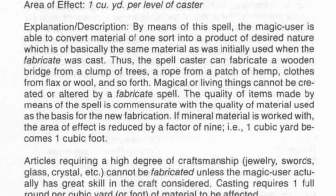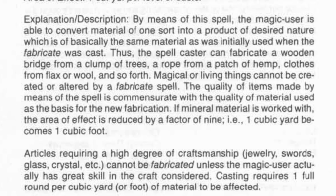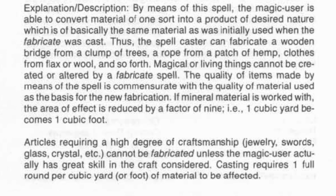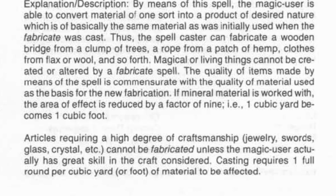Articles requiring a high degree of craftsmanship, jewelry, swords, glass, crystal, etc., cannot be fabricated unless the magic user actually has great skill in the craft considered. Casting requires 1 full round per cubic yard or foot of material to be affected.